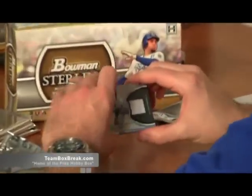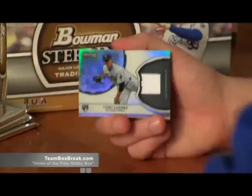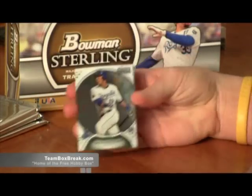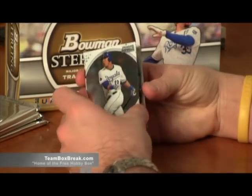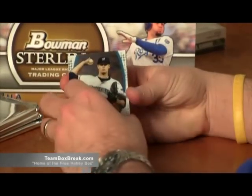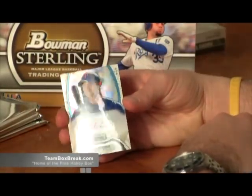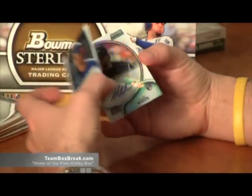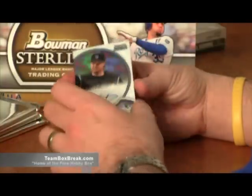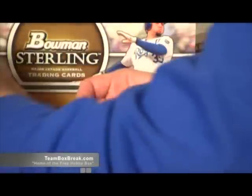You got a Corey Luebke for the San Diego Padres. Padres, Todd J. First hit, that's non-numbered. You got Salvador Perez for the Royals going to Chuck D. Taylor Jungmann for the Brewers. First auto is going to be Zach Cone for the Rangers, Chuck D. Alex White, that's a refractor rookie auto, 62-199, going to the Colorado Rockies, picked up by Todd J. There you go, bro.